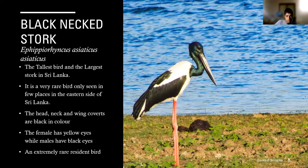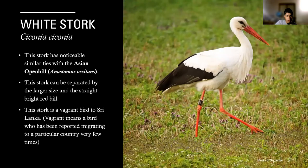So let's go to the next species of stork. It's called the white stork, scientifically known as Ciconia ciconia. This stork has noticeable similarities with the Asian open bill, Anastomus oscitans, that we told you about earlier. There's a way to distinguish this bird. It is larger than the Asian open bill, and its beak is slender, kind of straight, and bright red in color, rather than the thick black bill of the open bill.